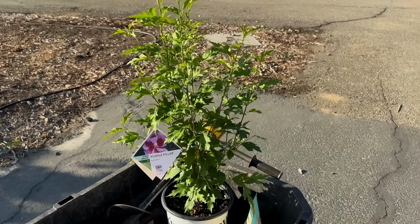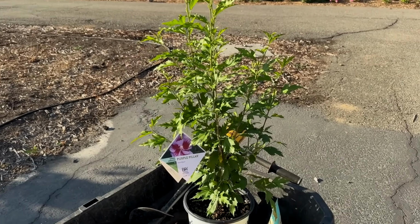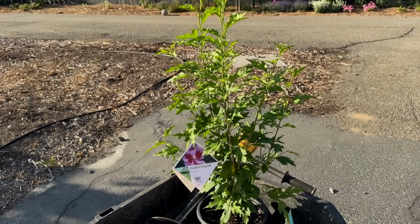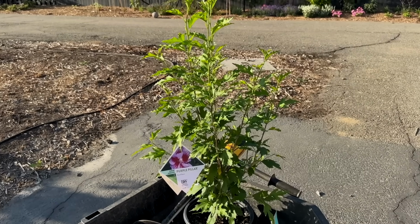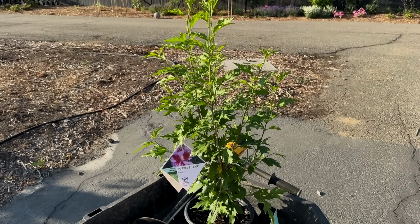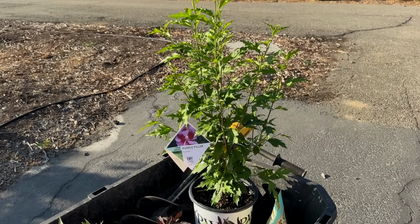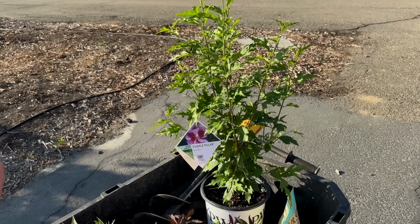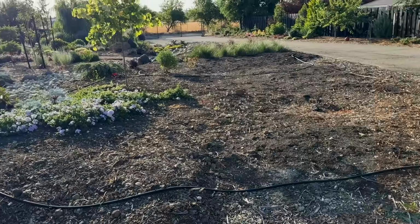So I'm just really excited that I was able to get my hands on that the last time I went to the garden center. I saw it, and as soon as I saw that it said purple pillar, I grabbed it, because I often see the red one and the white one, but I don't often see the purple one. And that's the one I really wanted to get just because I think it's so pretty. So I'm going to be planting that in here as well.